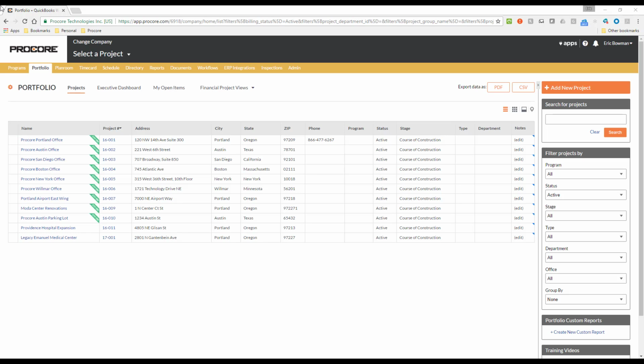You can easily see which of your Procore projects are synced with job records in QuickBooks by viewing the Portfolio tab on the company level in Procore. The projects that have the green ERP-linked banner next to the project name in the portfolio list have been synced with a job in QuickBooks. And the projects that do not display this banner are not currently synced with a job in QuickBooks.